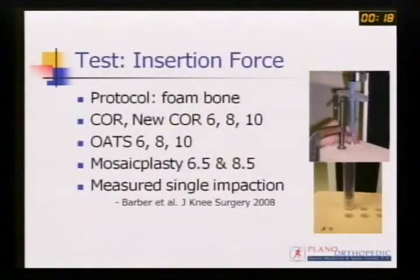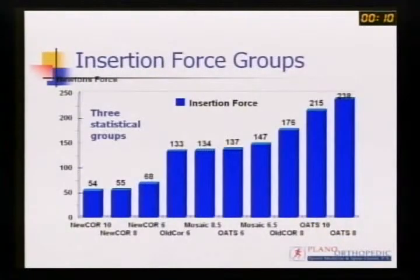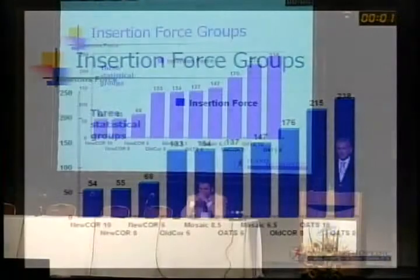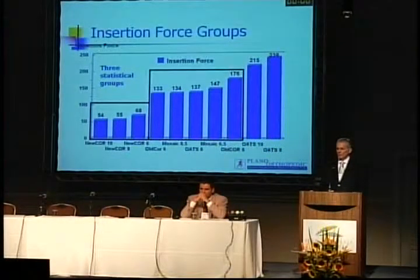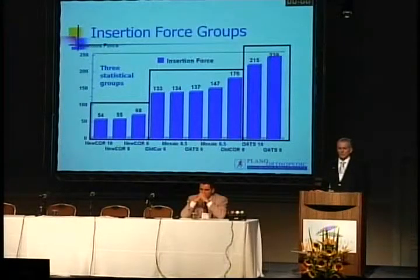So we did a study using a foam bone as a protocol and compared all the different devices on the market, core, oats, mosaic, plasty, with a single impaction. And we found 3 statistical groups. The new core system that I'm talking about now, the 6, 8, and 10 millimeter diameter probes, grafts, were in one statistical group. The mosaic, plasty, and some of the oats were in another statistical group, and the larger oats cells were in yet another statistical group.